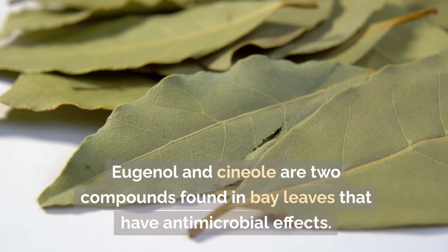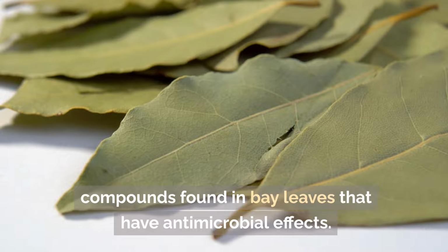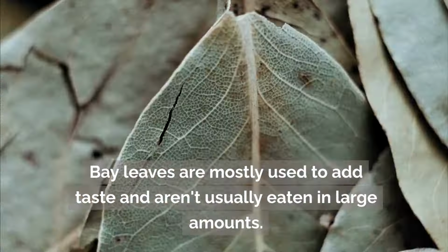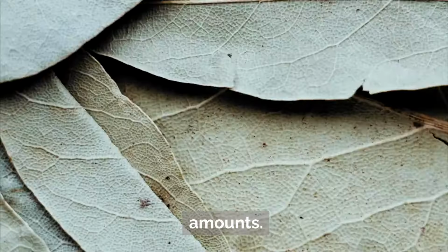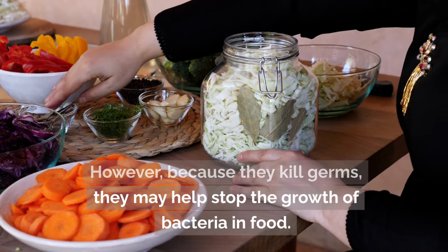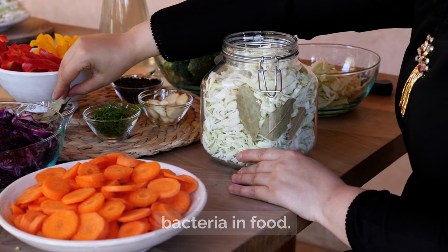Eugenol and cineol are two compounds found in bay leaves that have antimicrobial effects. Bay leaves are mostly used to add taste and aren't usually eaten in large amounts. However, because they kill germs, they may help stop the growth of bacteria in food.